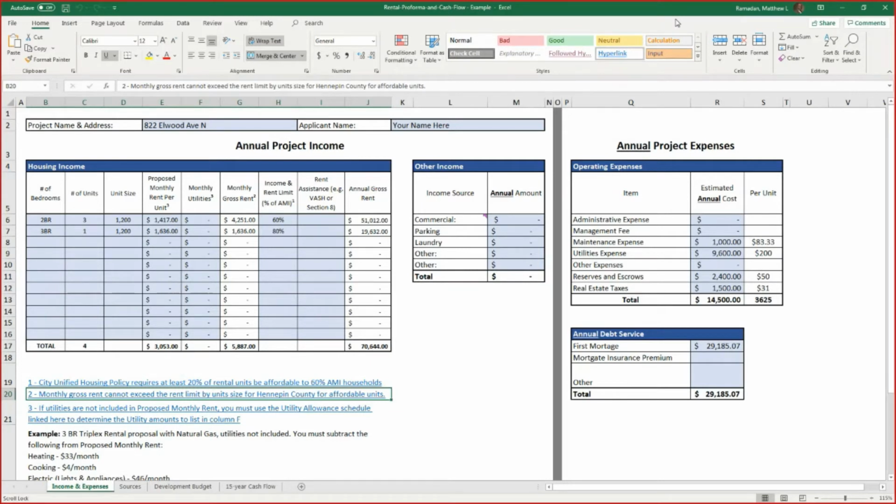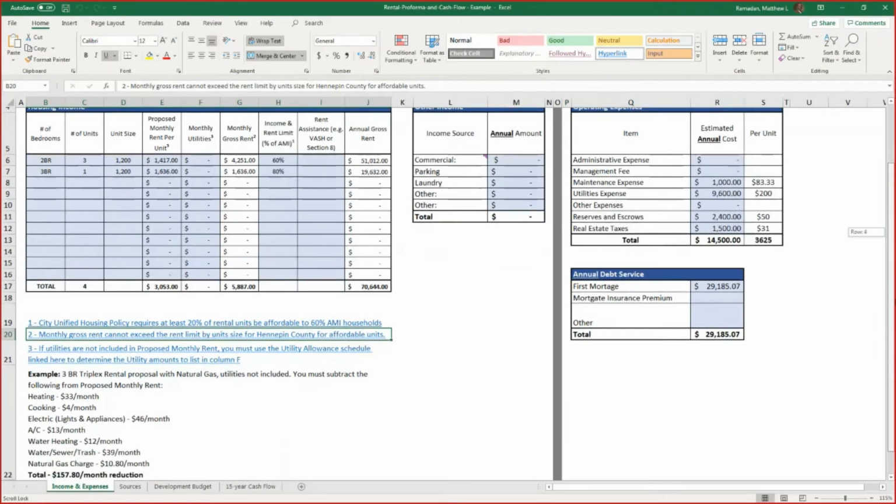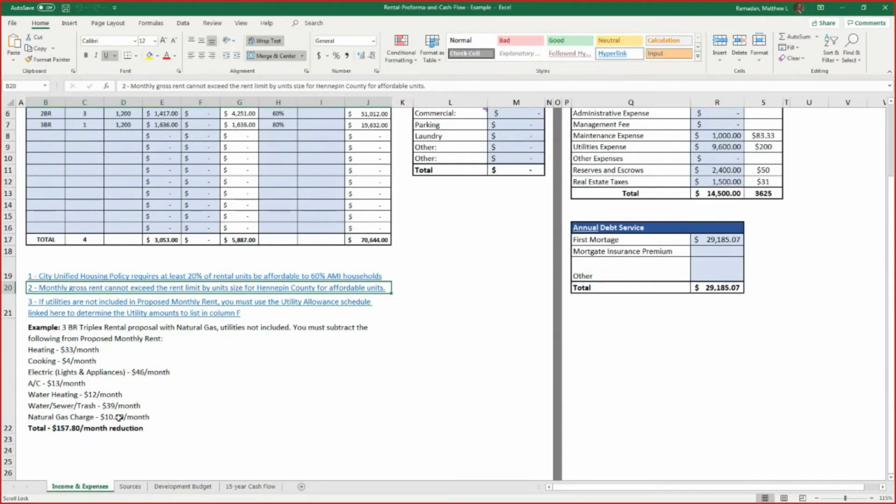So if you want to break it out and say, okay, this is how much we're charging for utilities, you'll see further down there's an example of what you might want to do for utilities. You could say for a 3-bedroom triplex rental with natural gas heat, $33 a month for heating, $4 a month for cooking, $46 for lights and appliances, $13 for AC. So approximately a total of $157.80 a month. That's how much you would have to reduce this number by in order to still get that total.